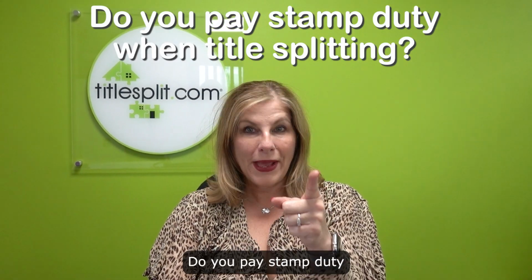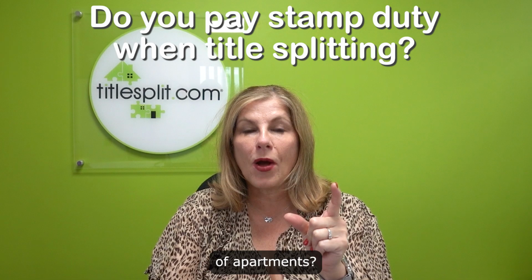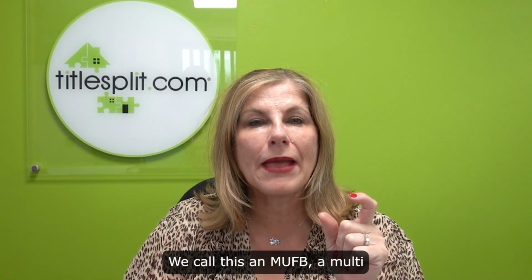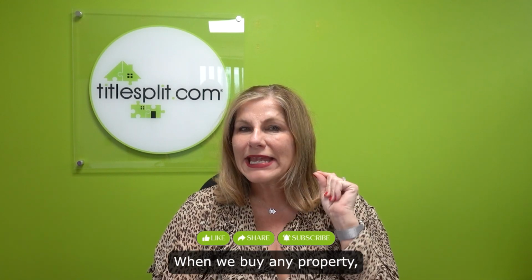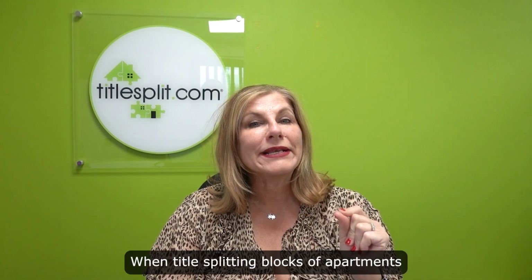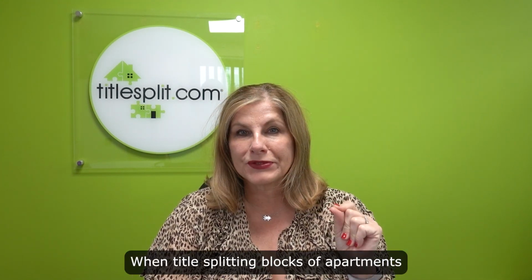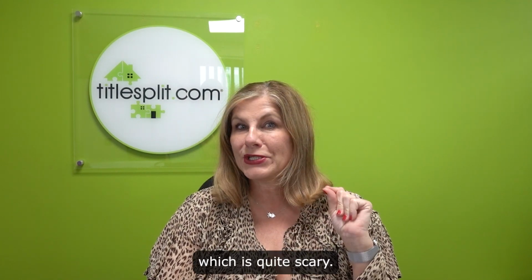Do you pay stamp duty when title splitting a block of apartments? We call this an MUFB, a multi-unit freehold block. When we buy any property today in England, we have to pay stamp duty. It's very unfortunate. When title splitting blocks of apartments, we could have to pay multiple stamp duties, which is quite scary.